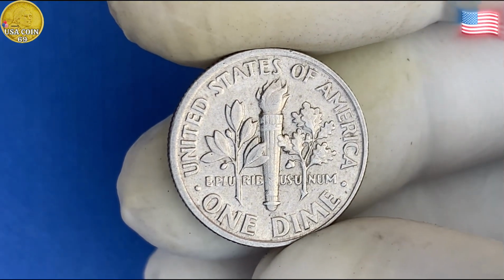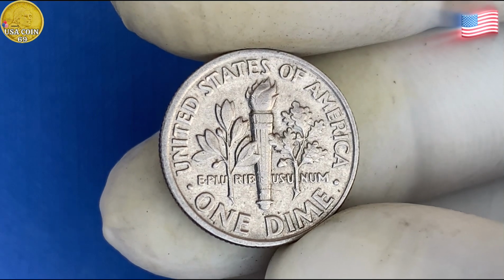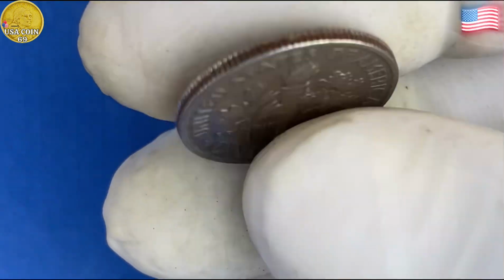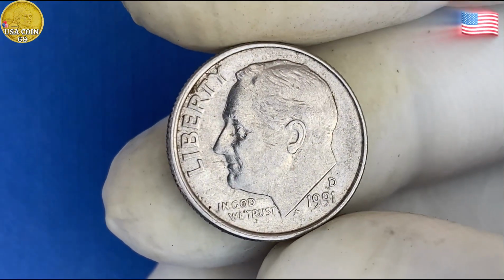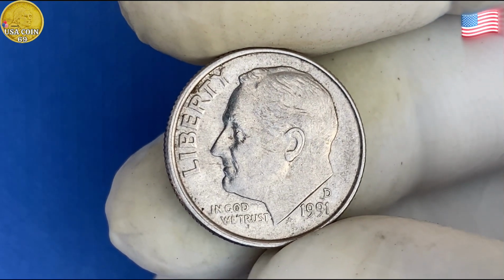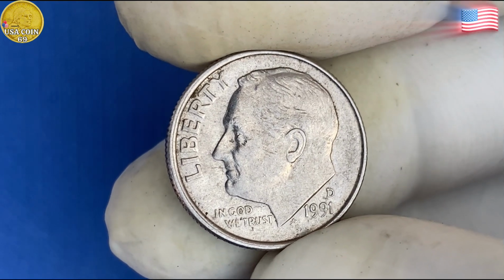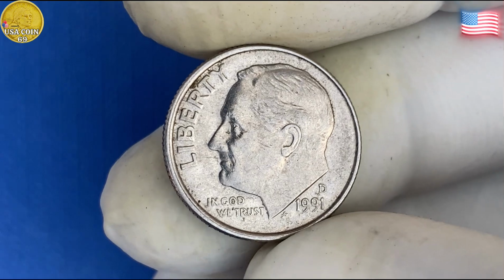If your 1991 Roosevelt dime is in pristine condition, with a grade of MS-65 or higher, it could be worth anywhere from a few hundred to several thousand dollars. But it doesn't stop there. There are certain factors that can drive the price even higher, such as a unique minting error or an unexpected variation in the design. For instance, some dimes from the early 90s have been discovered with slight design changes or minting mistakes, which makes them even more valuable.